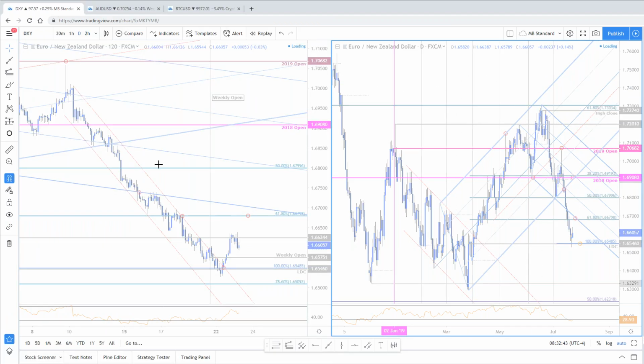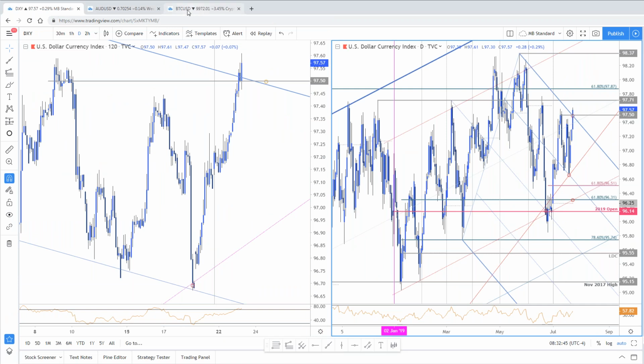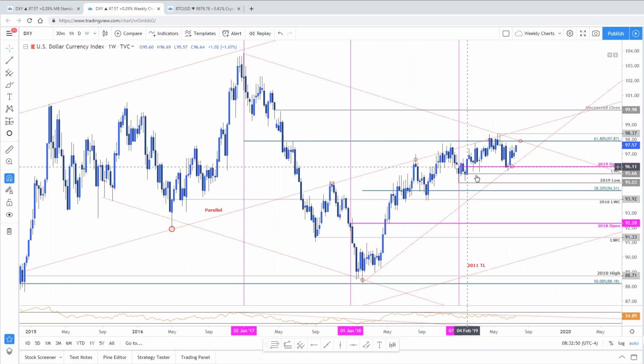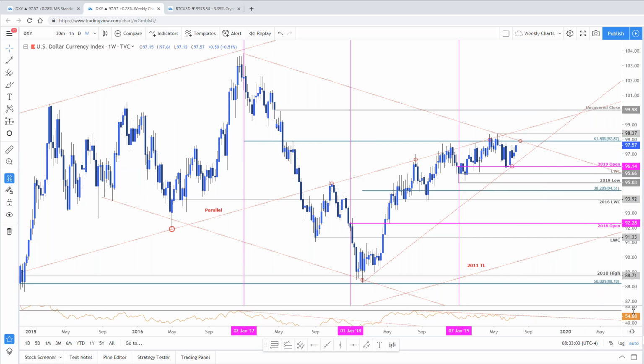Quick look at the DXY to start off the session. Here's what we're looking at. So a quick reminder, weekly chart, nothing's changed. DXY still holding in this critical range: 96.14, yearly open support, and Fibonacci resistance at 97.87. That's still the range we're trading in. Okay, so on the whole, the momentum trigger is still in play. Key resistance still in play. Looking for some sort of reaction on a move slightly higher from here in the DXY.